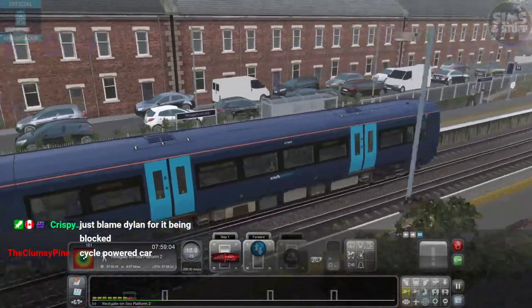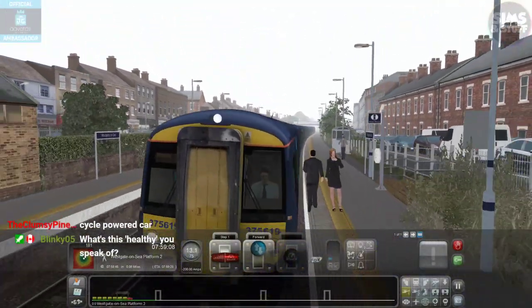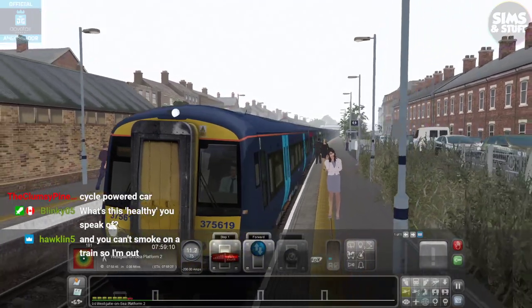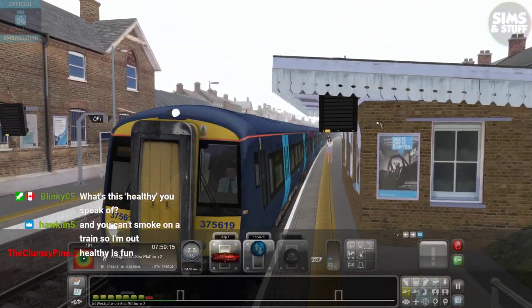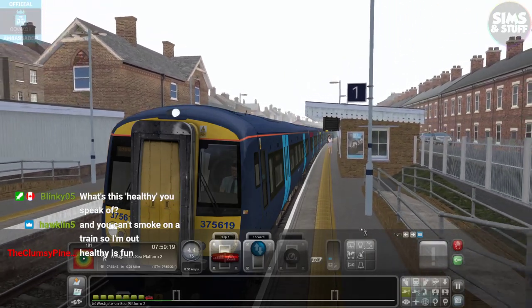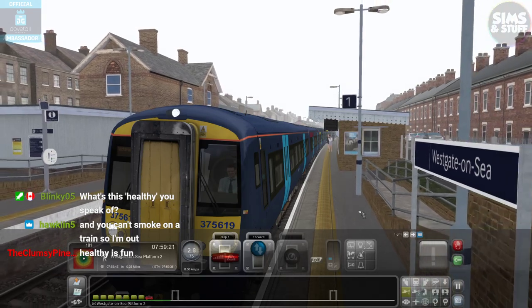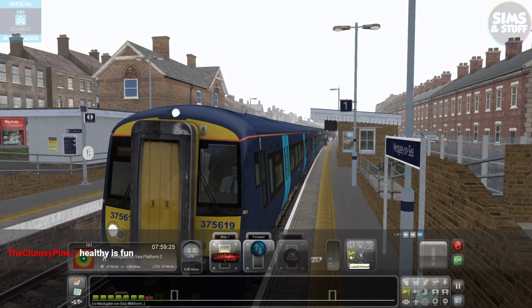Right, slowing down to Westgate on Sea. Can't see the sea. What's this healthy you speak of? Doesn't sound good, does it? Eat things that don't taste nice. So eat all the things you don't like. Not much of a way to live a life. I'd rather live less of a life and enjoy it than live a longer life and not.